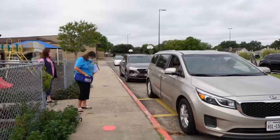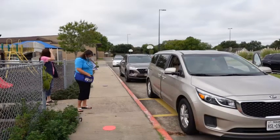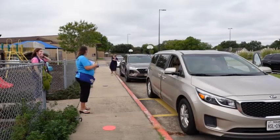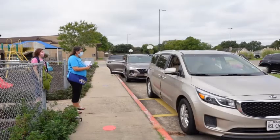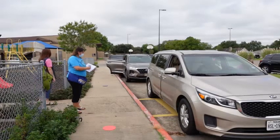You're getting out of your car. I would like to make sure that all parents and children cross in front of their vehicle. This mom is unbuckling her child and she's going to walk in front of her car. For social distancing purposes, we really need to walk in front of our cars.